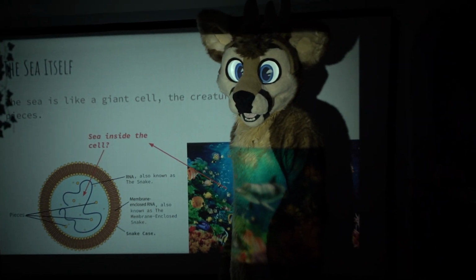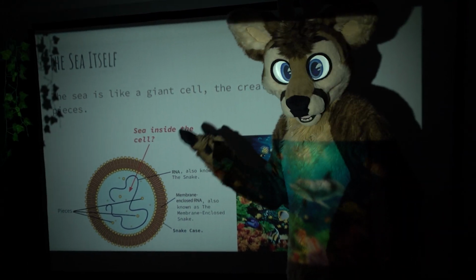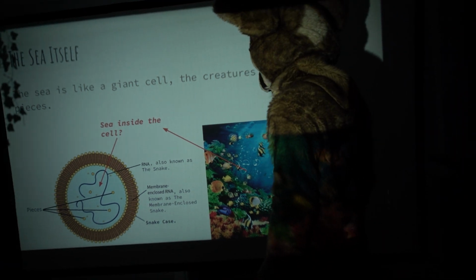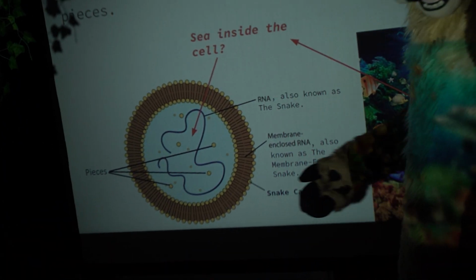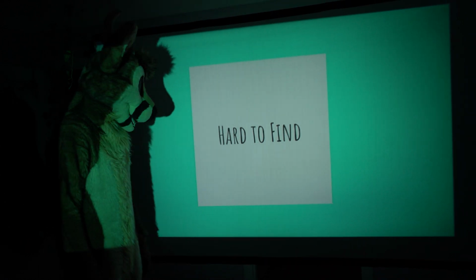So a lot of people don't know this one, but one of the many creatures of the sea is actually the sea itself. It grows like one big cell, and the creatures are like the pieces of the cell, you know, all the pieces. See inside the cell? Why don't we? So these are all the creatures in the sea that are hard to find.